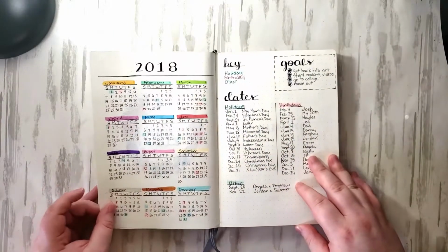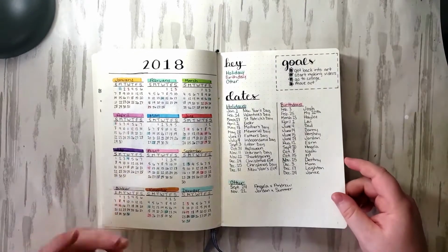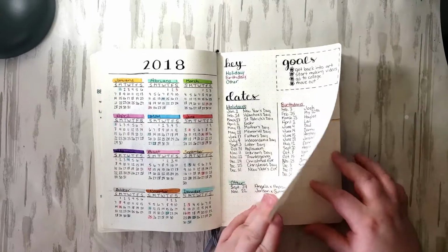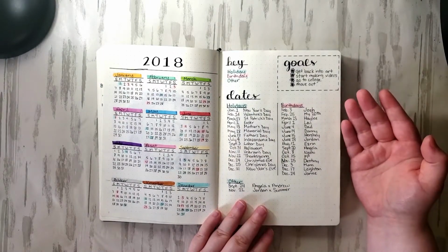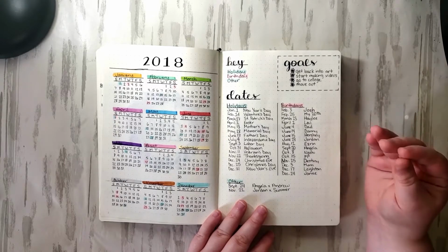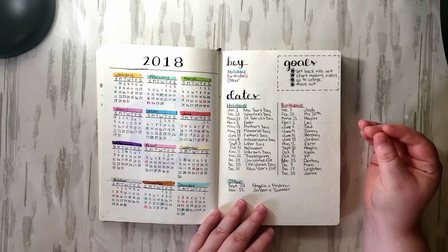But this is a little more what the beginning of my first bullet journal actually looks like. My dates, birthdays, and all that stuff. My goals for the year, which was to get back into art and making videos, to go to college, and to move out. And I actually managed to accomplish all of those that year, so I was actually kind of proud of myself.